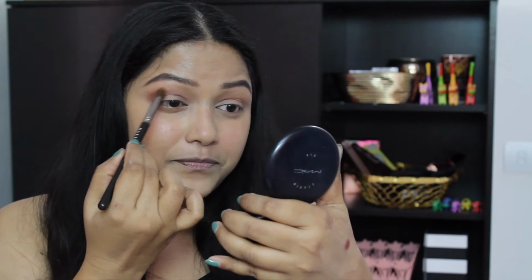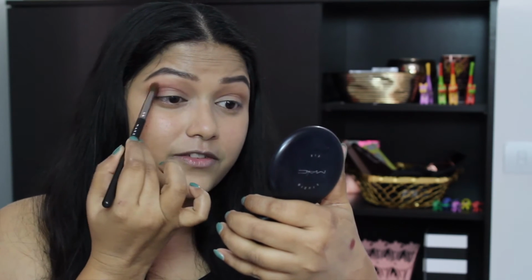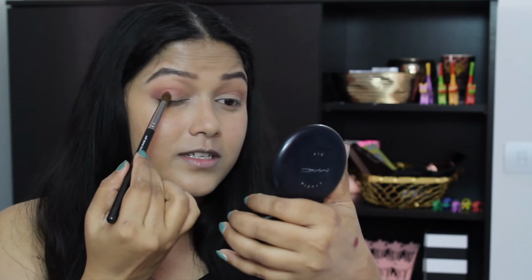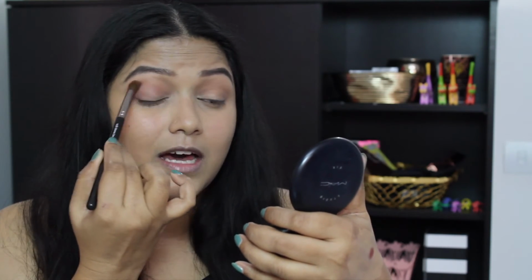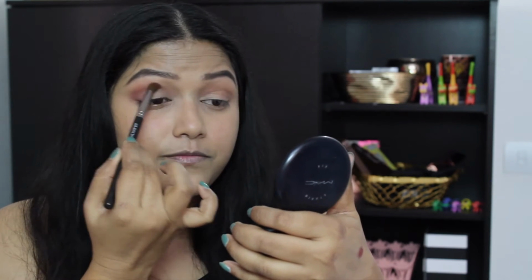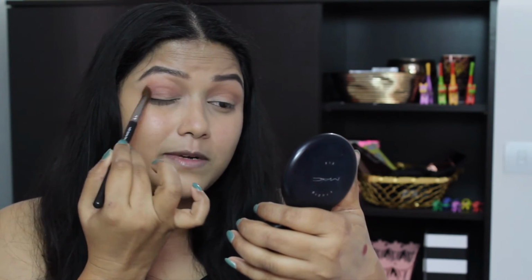So yes, I'm going to blend this eyeshadow in the crease really softly. As you guys can see, I've taken the tiniest amount, but still, can you guys see how the pigmentation and how much color it deposits? So you have to really make sure that red is properly blended.